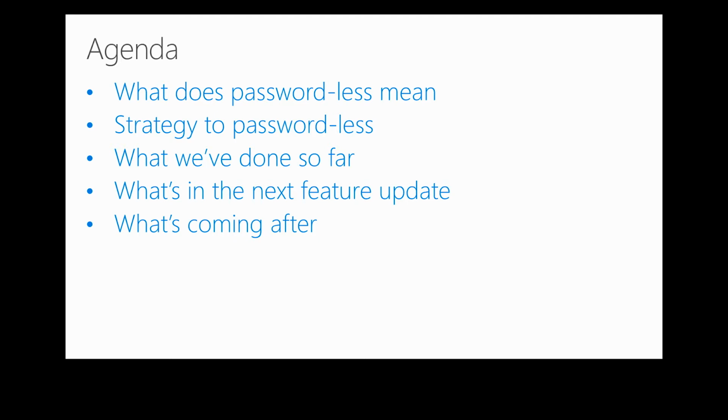So let's take a quick look at the agenda for the next 20 minutes. First, let's talk about what passwordless means in general. Then we're going to talk about the strategy, how to get there very quickly, and what we've done so far, what's coming soon, and what we're working on in this slightly longer term.